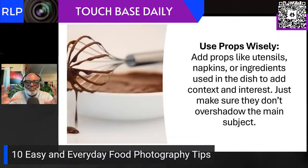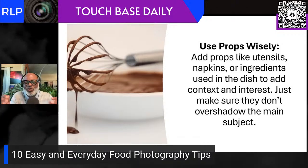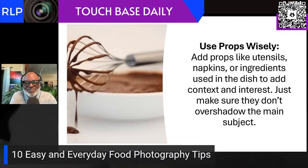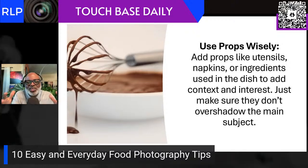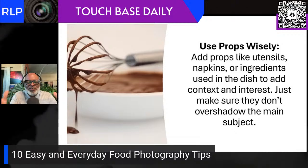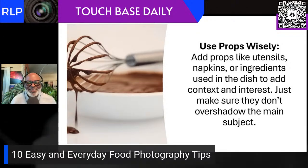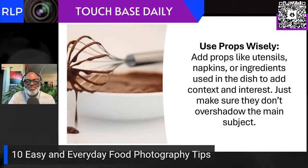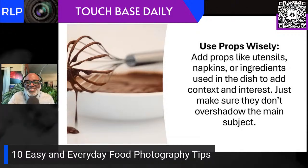But change those angles. You can use what's on the table as props to show off such a great meal you're having. Don't be afraid to change your table settings around if you're really serious about food photography. Dive into it. It's a lot of fun.